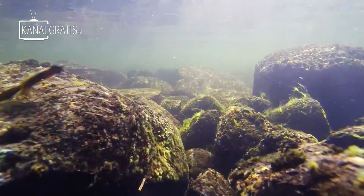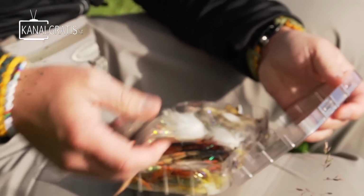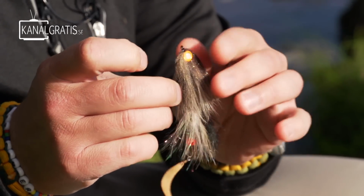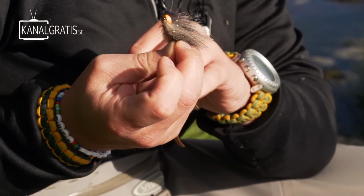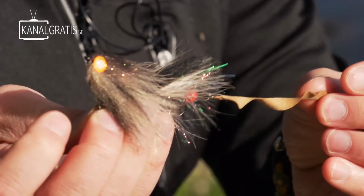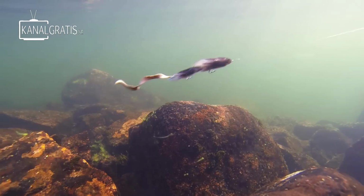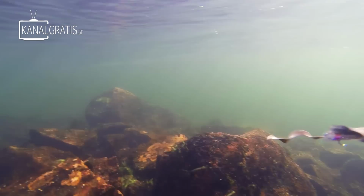And last, but not least, these guys have been producing really well for us. This is a pattern from Mike Schmidt that I've sort of modified a bit. It's called the Junkyard Dog, but instead of the regular marabou tail that Mike ties, I've replaced it with a wiggle tail. And this one is actually unweighted. So you fish this on quite a heavy sinking line, and then you give it all the action with the rod, or how you strip the fly home.